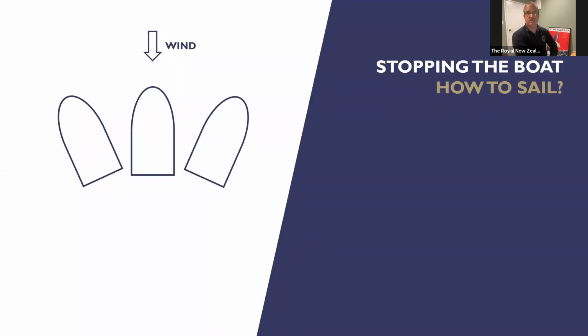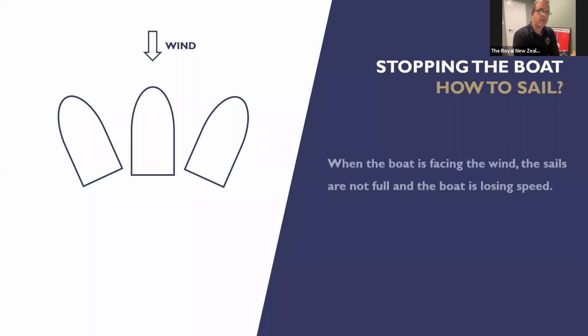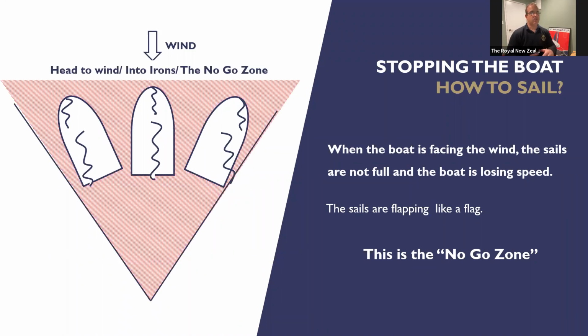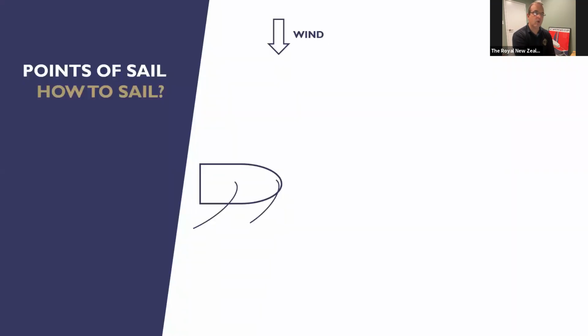So stopping the boat. We don't have brakes on the boat, but we can stop, and we can stop quite quickly. So if we point the boat into wind, then our sails will flap, and we call that the no-go zone. So anywhere in that red triangle, our sails are going to start flapping, and if they're flapping, they're not going to be generating any power for us, and the boat's going to slow down and stop. If we point the boat so the bow is straight into wind, then we will stop quite quickly because the wind will be starting to blow us backwards. Yeah. So that's how we stop.